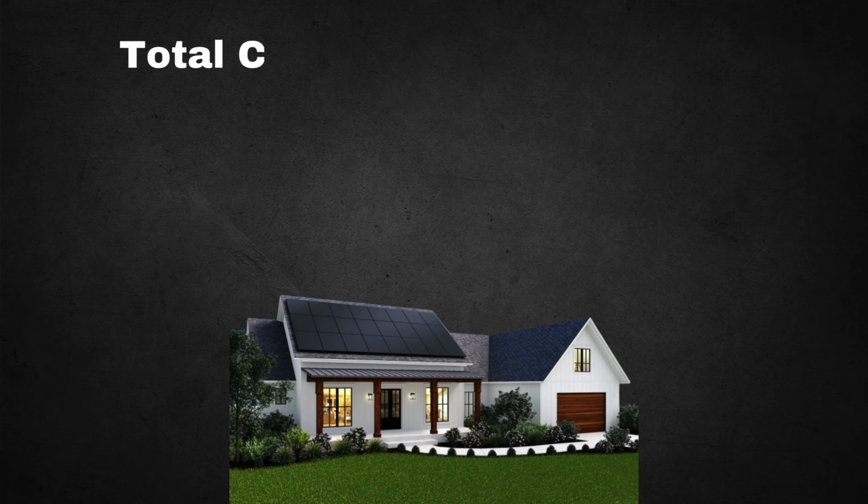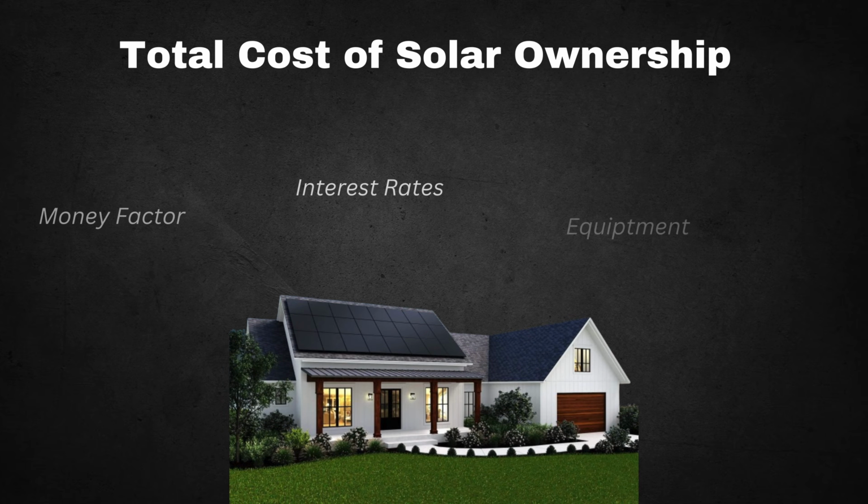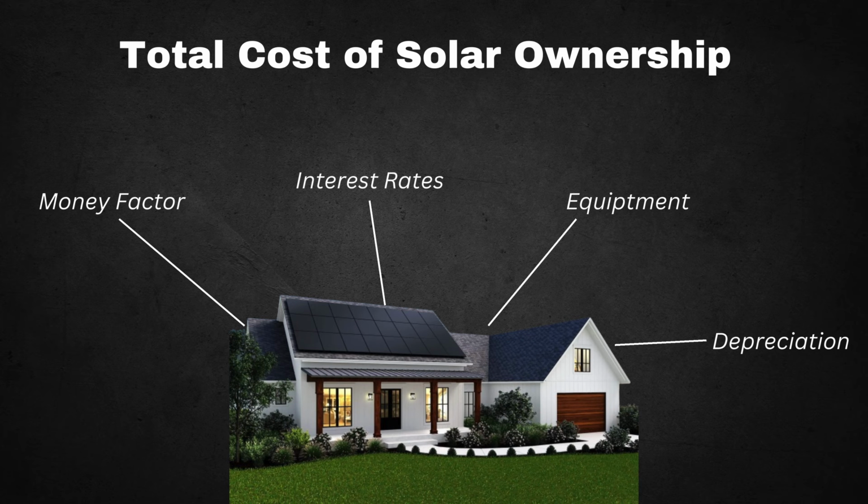The question of buying versus leasing solar comes up all the time, and depending upon who you talk to, can be rather controversial. What is the best financial decision though? In order to figure that out, we need to figure out what the total cost of solar ownership per year is in order to get a fair comparison between leasing and buying solar. It sounds pretty simple, but there are a lot of factors that we want to break down in today's video.